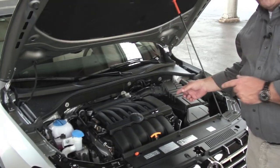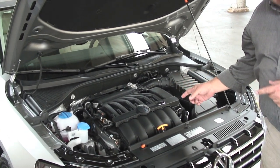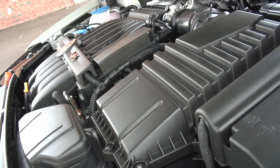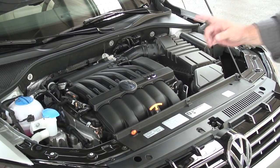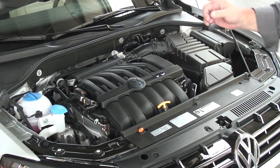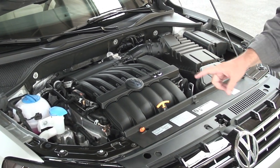The Passat comes with 3 available power plants. This one happens to be the most powerful. It's a 3.6-liter V6 gasoline. Then there's a 2.5-liter gasoline. And then the most efficient is the 2-liter TDI diesel. That one gets 800 miles on a tank of gas. Chattanooga to Dallas without seeing a gas station.